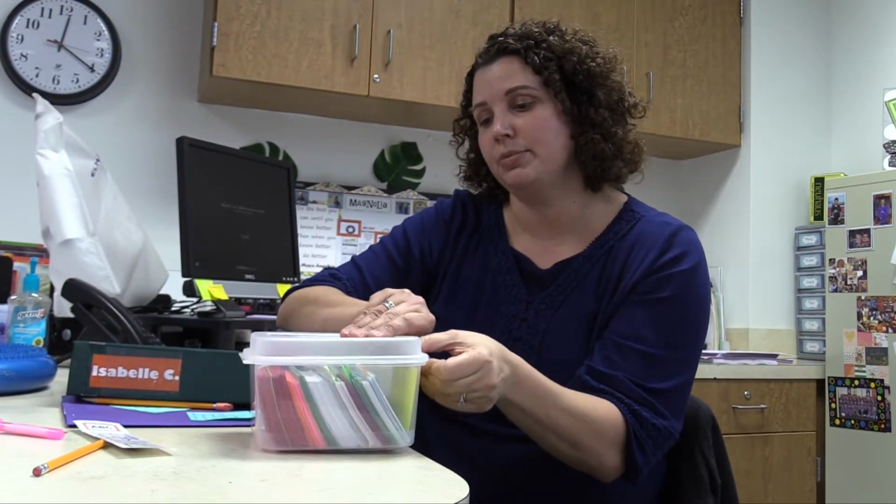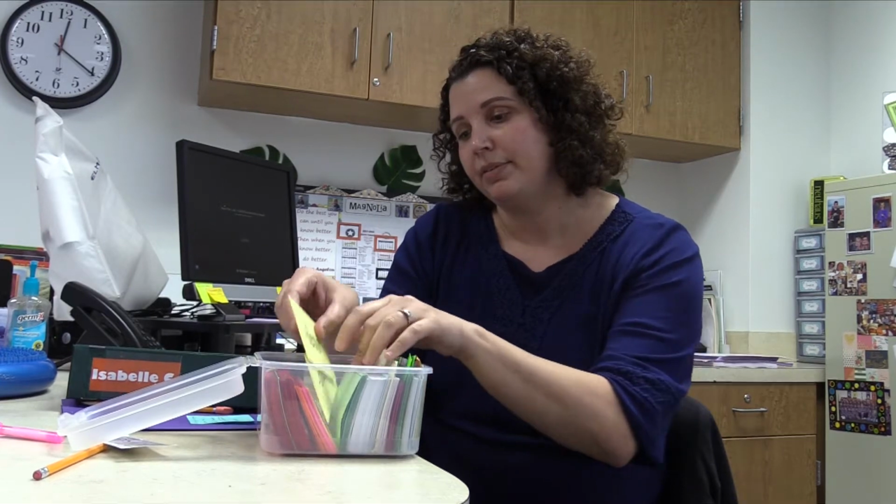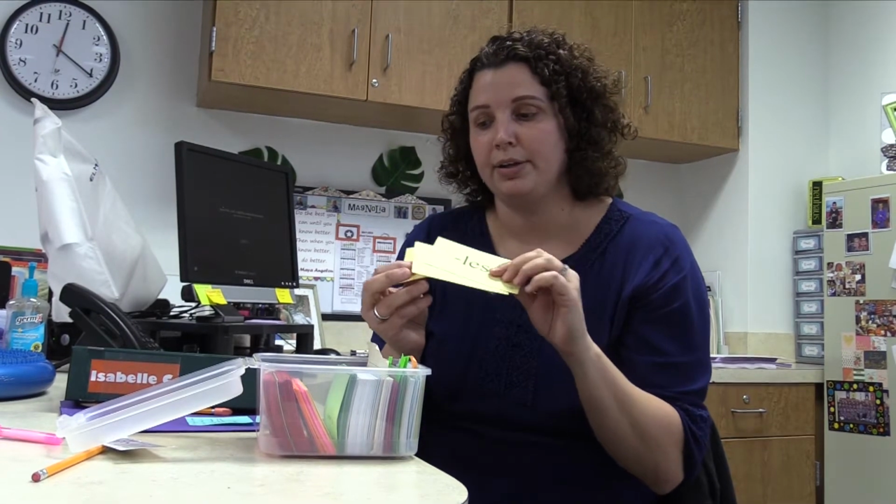The reading deck, every group will have a box, and so this is where we start our syllable types. So we'll review for 3 to 5 minutes every day what an open syllable is. They'll go through, they'll tell me. We've got our suffix deck. So we'll have different suffixes we talk about and how to code those.